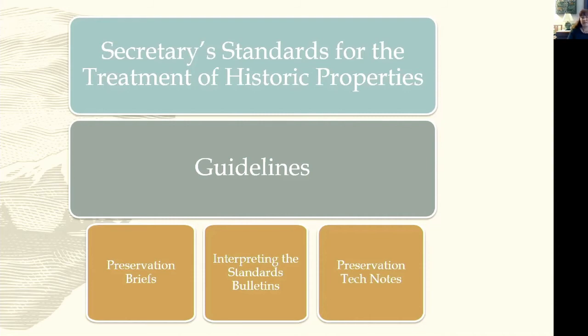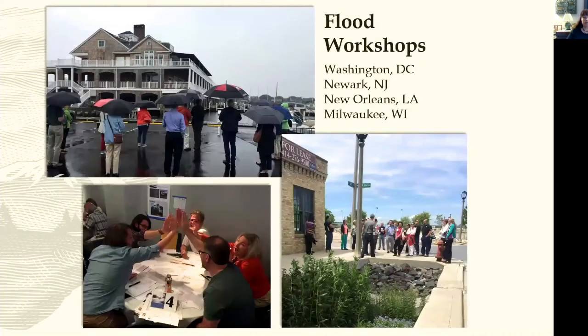And interpreting the standards bulletin, that's more of a specific guidance, like might be how to add garage doors to industrial buildings. And tech notes are very techy, obviously, where you're learning how to do a storefront window correctly. So for us, we thought, well, a preservation brief will get to the heart of the issue of flooding.